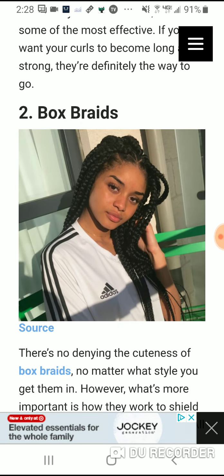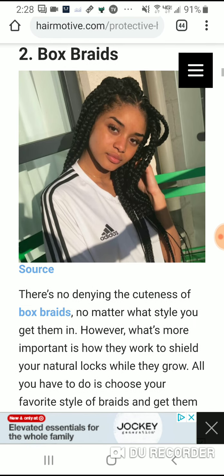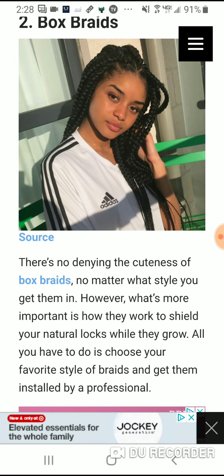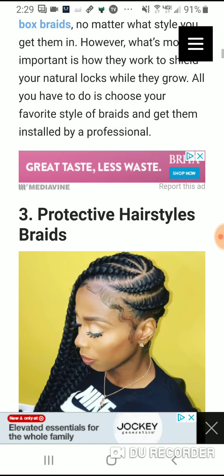I wanted box braids because I like them. Those are my go-to, but I could pick something else as well. But I will see in this list. Box braids. There's no denying the cuteness of box braids, no matter what style you get them in. However, what's more important is how they work to shield your natural locks. While they grow, all you have to do is choose your favorite style of box braids and get them installed by a professional, which is really the way to go for box braids. Yeah. Number 2, that was box braids.